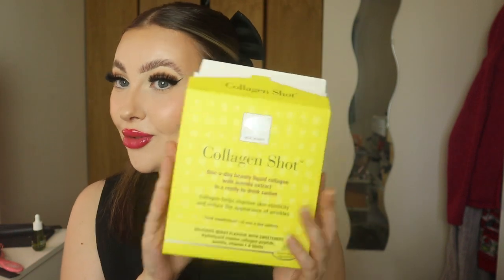Next I do have the new Nordic ones. So these have been in my cupboard for a little while, just kind of collating things for an Empties video. But I do love these. They are a slightly sour taste, which is my only sort of issue. It's a very, very small issue, but they are just a bit sour when you eat them. Other than that, I do really like these, and I've noticed such a difference in my skin from taking collagen and from using collagen skincare as well. But yeah, I would recommend these. I do think these are really nice.